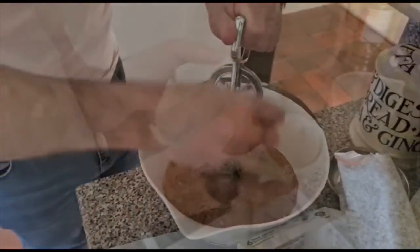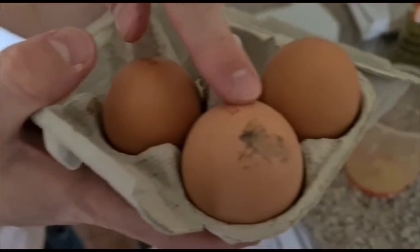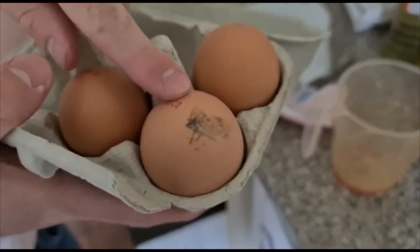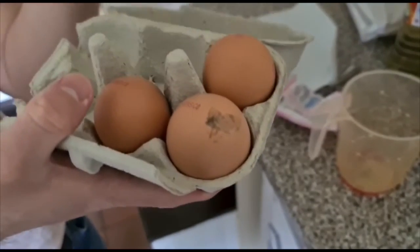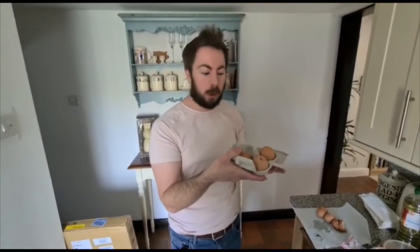Whisk it, whisk it. Hey all, so we actually found an example about why in the UK we do not have to put our eggs in the fridge. Look, it's proof that the eggs are not washed in the UK. We do not wash our eggshell because that is obviously a little bit of mess left over from when the egg was laid. So there we go, proof that we do not wash our eggs here in the UK, so they do not have to be refrigerated.